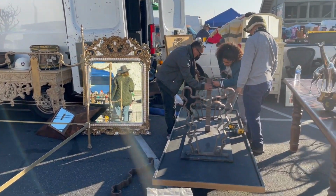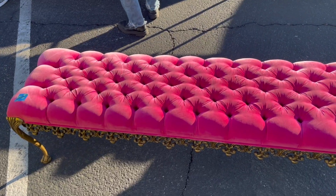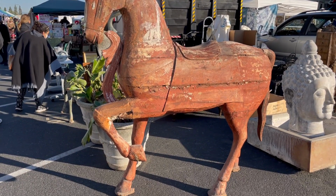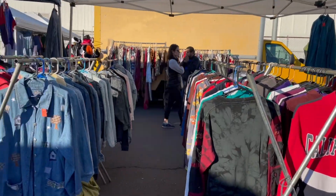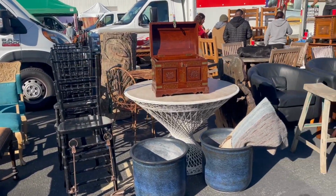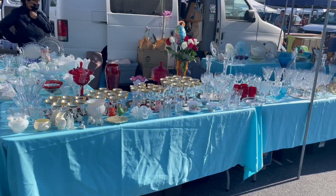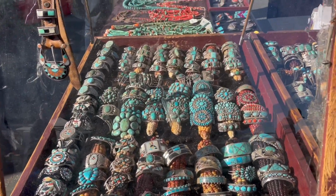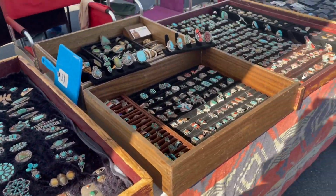But this flea market has everything that you would ever want, from all different types of furniture to a massive horse statue, and then clothing and vintage clothing, more furniture. Here's some glassware, and then every type and style of jewelry. So truly, they just have so much fun stuff.